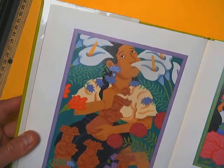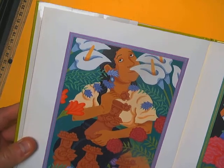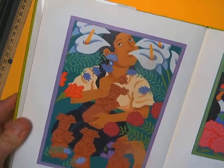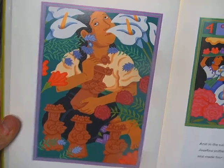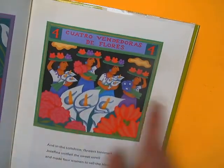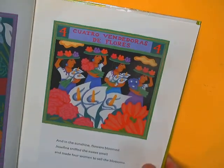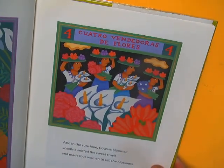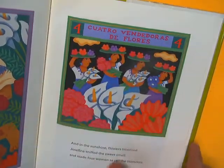And in the sunshine, flowers bloomed. Josefina sniffed the sweet smell and made 4 women to sell the blossoms. So, 4 vendedoras de flores. 4 flower sellers. They're carrying them in their arms and on their head.